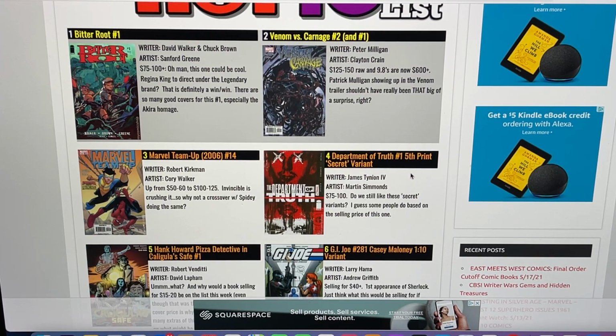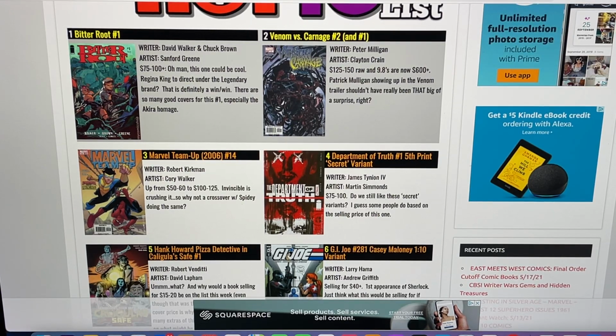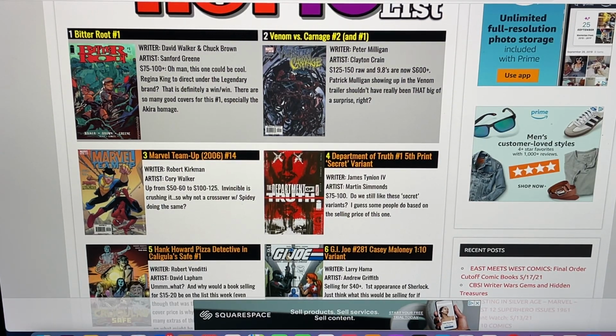Probably the only way to get the secret variant is obviously buying it on eBay at a premium right now, or you go into your local LCS and somehow the shop owner did not realize in the maybe 20 copies that he had of Department of Truth 5th print that one of those covers is different. Most LCS owners probably realized it and pulled it out, and of course will put it out for a premium. So if you're one of those lucky few that goes to a shop where the shop owner is not exactly on top of things, this is your time to shine. Make sure you grab one of those if you can. It's a cool looking cover. I would love to get that for cover price, but I am not going to pay. It's probably going for $20, $30 now at least on eBay.